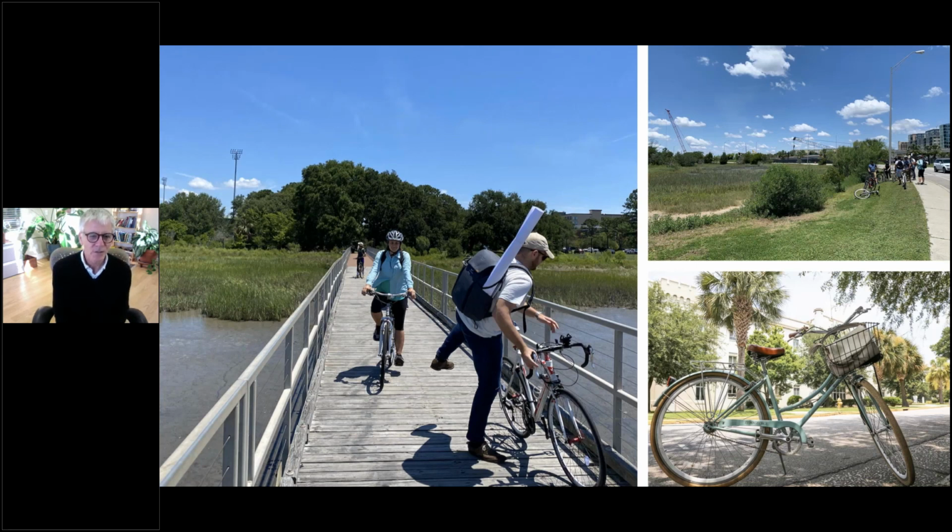And what this did was this really gave us a unique perspective on the perimeter of Charleston, how it relates back to the urban fabric of the city, and also, more importantly, how it relates to the water and the water's edge and the wetlands and ecological aspects of those components.